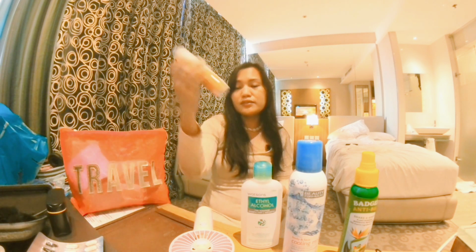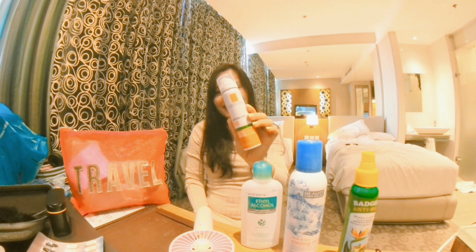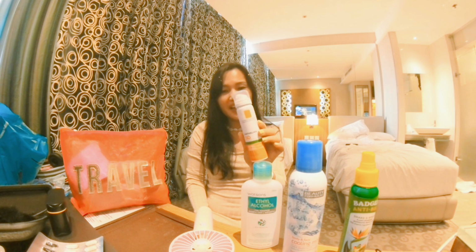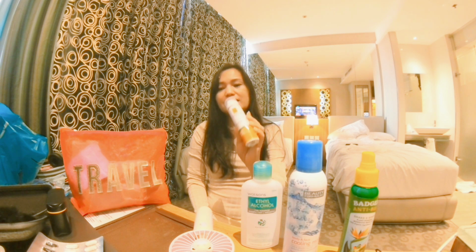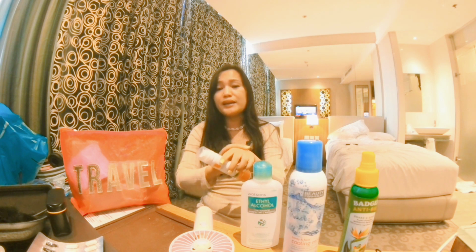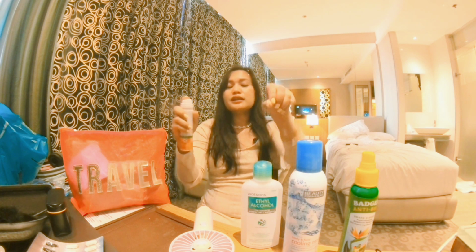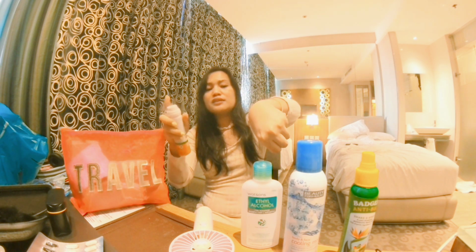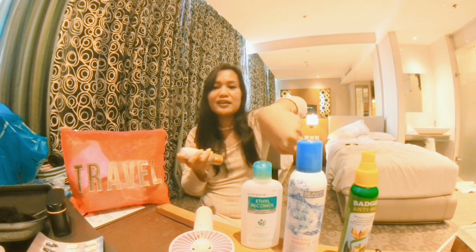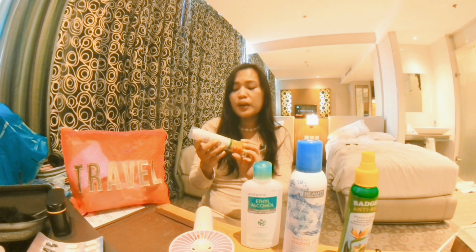And also, this is one of my favorites. It's an SPF and it's in a spray. There's no white cast. You cannot see it on your face. It's not like a lotion that you apply and you become sticky. No, see, if I spray it in here, just like that, it's like air, and there's no trace of it. It's so cool because it's just in a small container. Although I can say it is expensive, I feel like it's worth it.